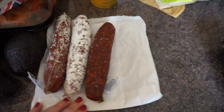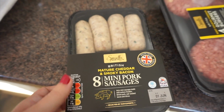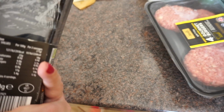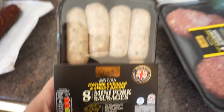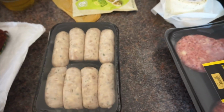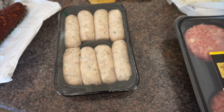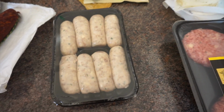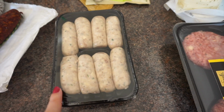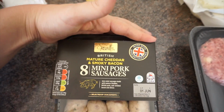I picked up these mature cheddar and smoky bacon mini pork sausages. These look delicious. They have 3 carbs per 2 sausages, which is totally okay. And I really like the serving size because maybe I can keep them refrigerated, or I don't know, they just seem easy for me to quickly fry on the skillet, give one to Mariah, give one to me, eat with an avocado. And I really love cheddar and smoky bacon.